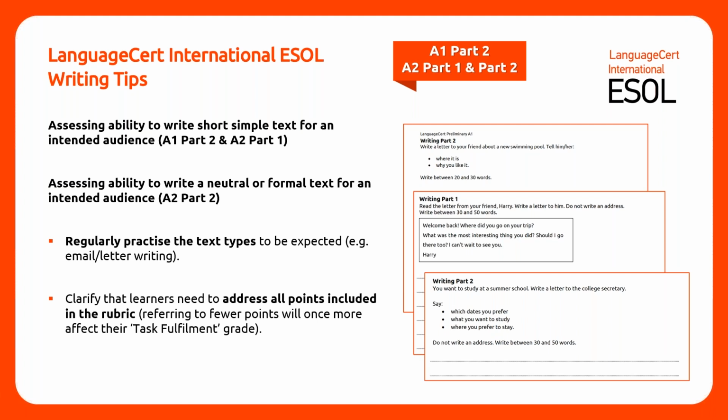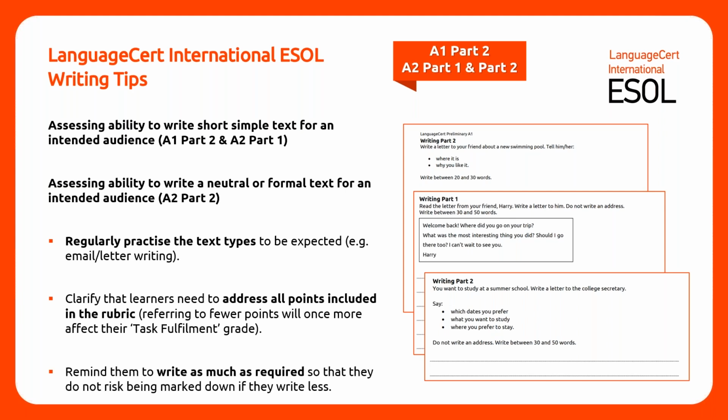Clarify that learners need to address all points included in the rubric. Referring to fewer points will once more affect their task fulfillment grade. Remind them to write as much as required so that they do not risk being marked down if they write less.